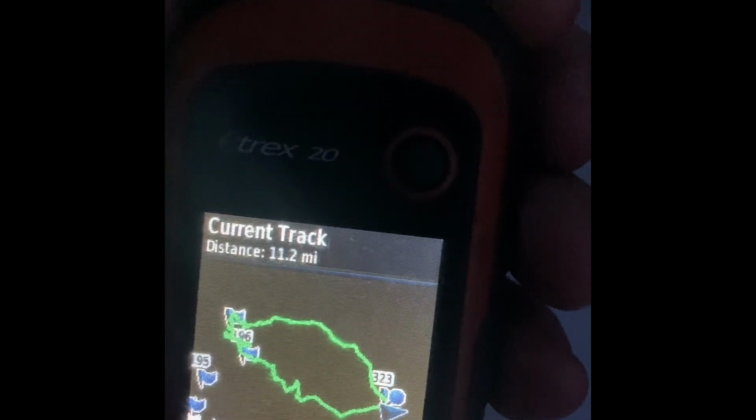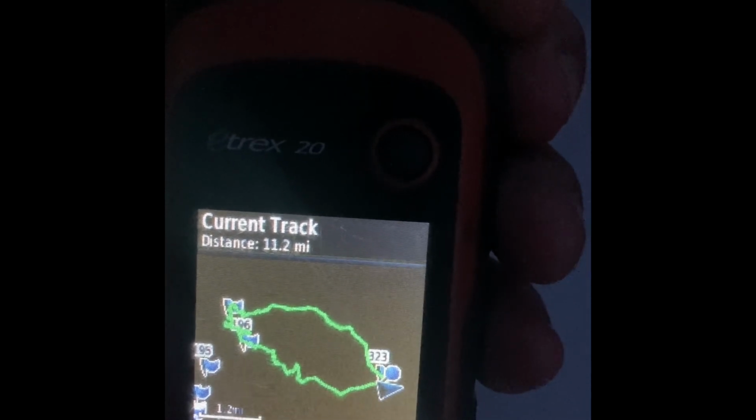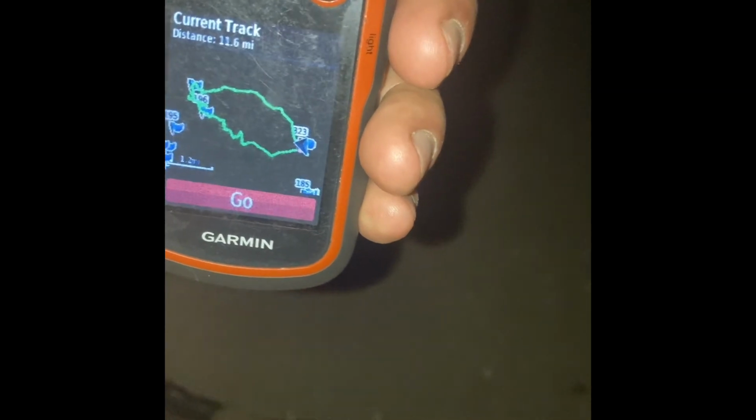11.2 miles, so I'm 0.8 short. So I'm going to bang out that 0.8 now. Take me half an hour probably. But yeah, good to be back at the truck. I have some nice whole milk in the truck. So I'm going to do kind of like a protein shake after a gym mentality. Drink some milk, and then just bang out the 0.8. So I'm at 11.6. Went 0.4 miles out, went 0.4 back.